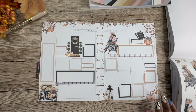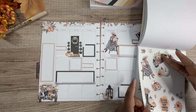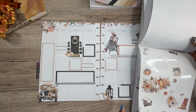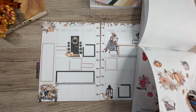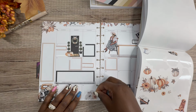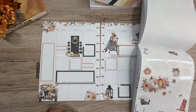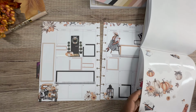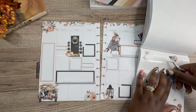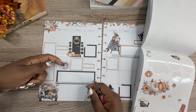All right, we need something down here. And I think we want to put some more pumpkins, maybe. Is this really all we have? Okay. So I have pumpkins that I cut from the top. And guess what? They can fit right down here. They sure can. There's nothing wrong with cutting your stickers, once again. I'm gonna keep telling y'all until y'all listen. Cut them stickers, girl. Don't nobody care. Well, I guess you care.